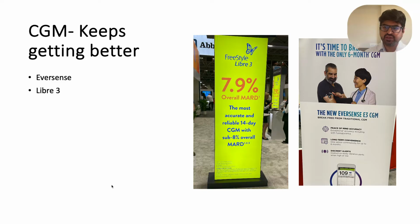Of course, then you have CGM. CGMs keep getting better and better. So worldwide, internationally, you have Freestyle Libre 3. Of course, in India, I still have Libre 1. And then you have Eversense. So Eversense is basically a 6-month CGM, which is an implantable CGM. So you can implant this device, and then for 6 months you don't have to worry about it, right? It's again not available in India as yet, but these CGMs keep getting better.